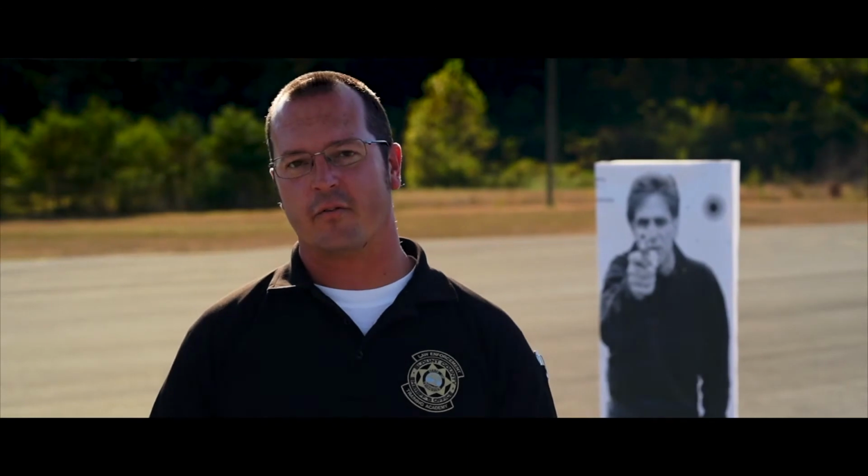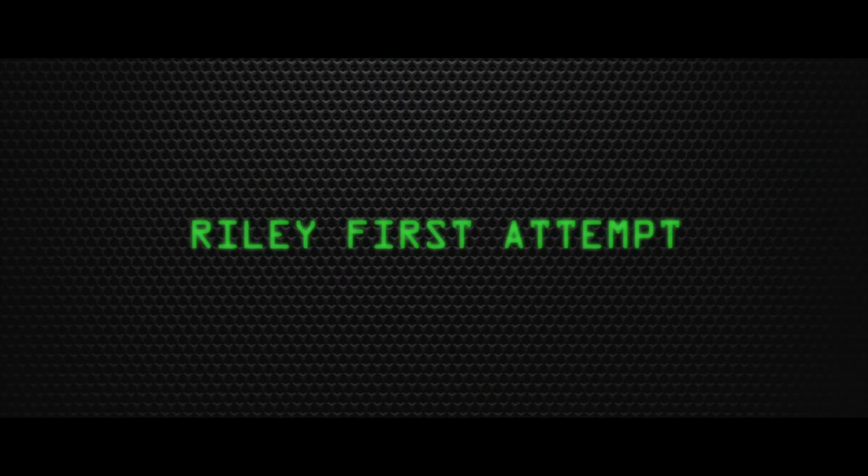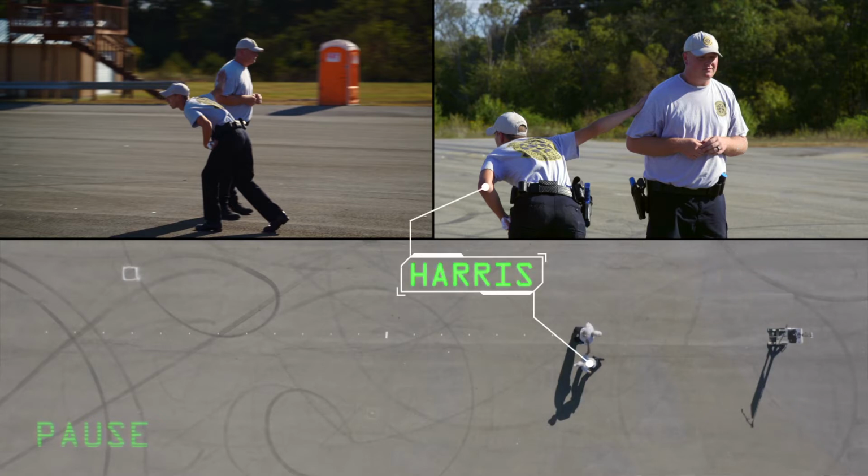So this is the setup for our Tueller's drill. We've marked off every foot outside of 21 feet to see how far our role player can get with his token before our shooter can get out of the holster and land accurate rounds on target. Riley, our shooter here, is 21 feet from the static target. His runner here is Harris. He's got his arm on his shoulder here, and at his call, Harris is going to run away from Riley. And then you're going to see Riley draw his weapon and fire 3 rounds onto the target.